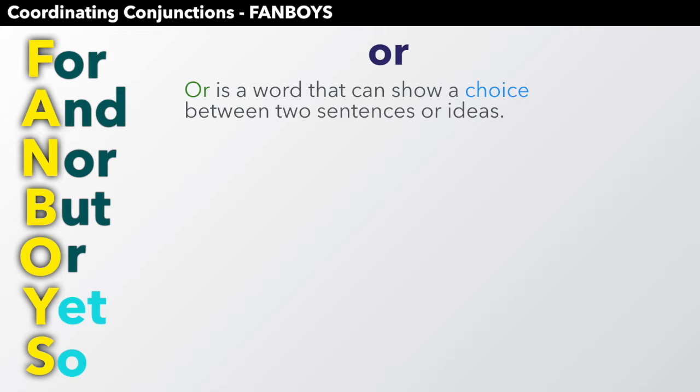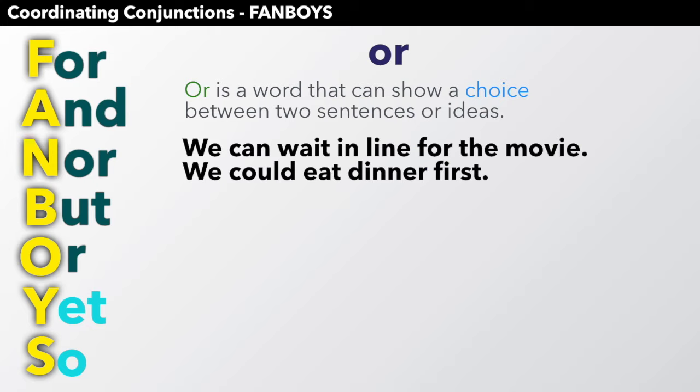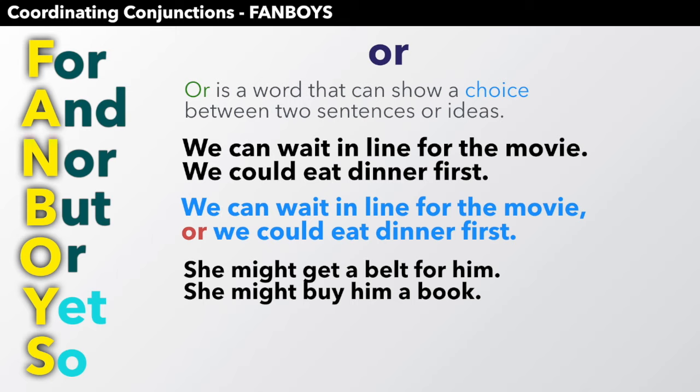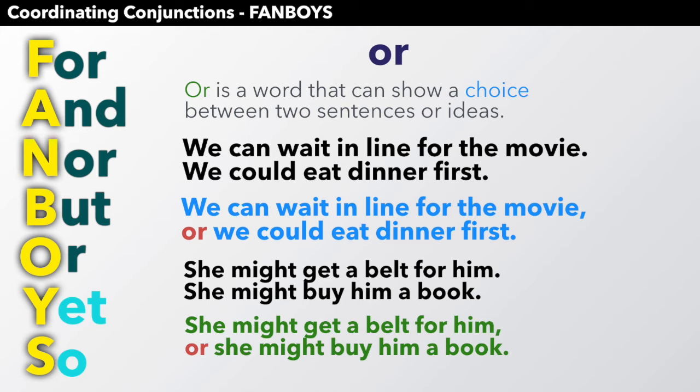Or. Or is a word that can show a choice between two sentences or ideas. We can wait in line for the movie. We could eat dinner first. This is we can choose between these two things. We can wait in line for the movie, or we could eat dinner first. Here is another choice. She might get a belt for him. She might buy him a book. Put them together for a better sentence. She might get a belt for him, or she might buy him a book.